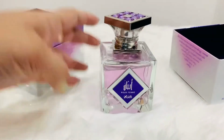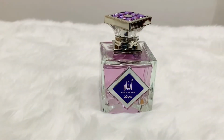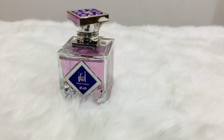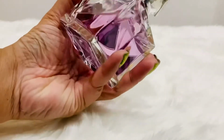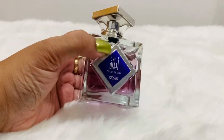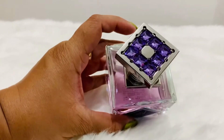I think you already understood why I was interested in it, because the packaging is pretty nice, with very nice glossy papers inside. The packaging is quite interesting. Let's talk about the bottle. I really like that they worked on the bottle really well. Very nice, heavy glass bottle, and in the front it's written Abyan. I think they have only Arabic written, and I really like the cap. That's really eye-catching.